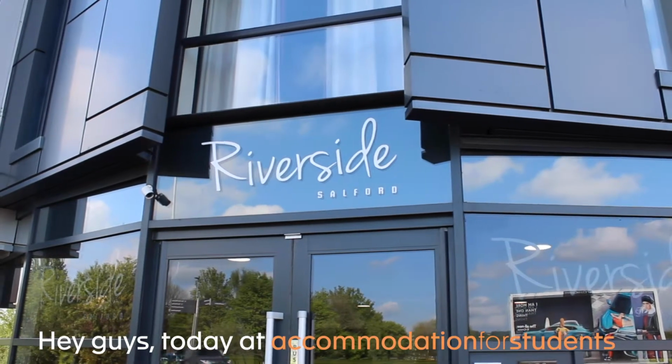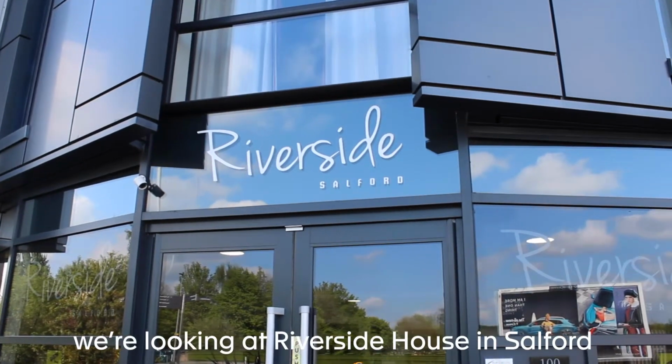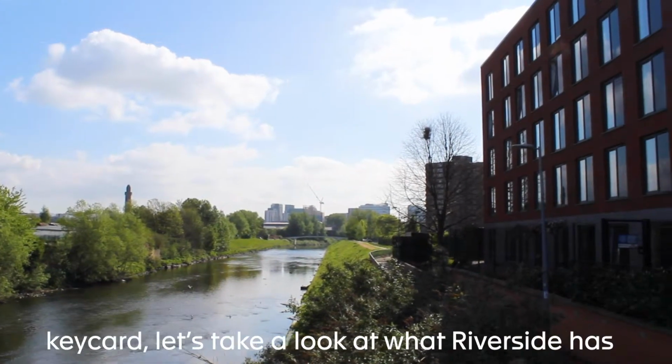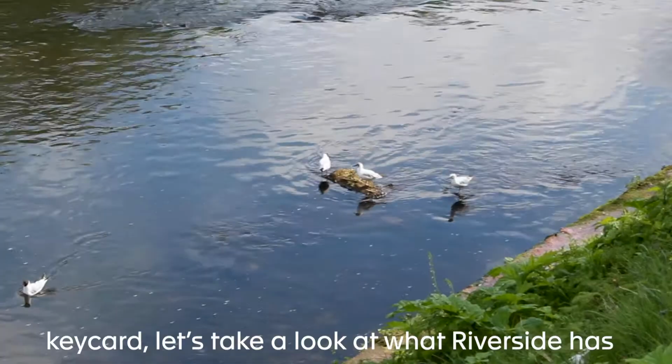Guys, today at AFS we're looking at Riverside House in Salford. With 235 ensuite rooms and secure access via a keycard, let's take a look at what Riverside has to offer you.